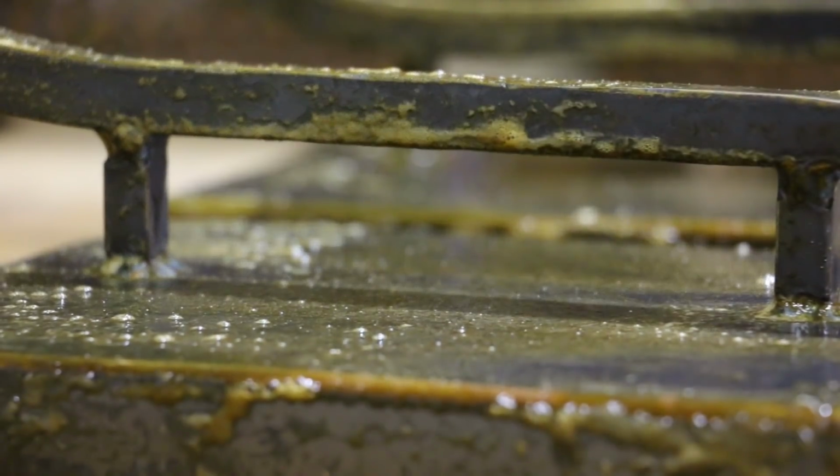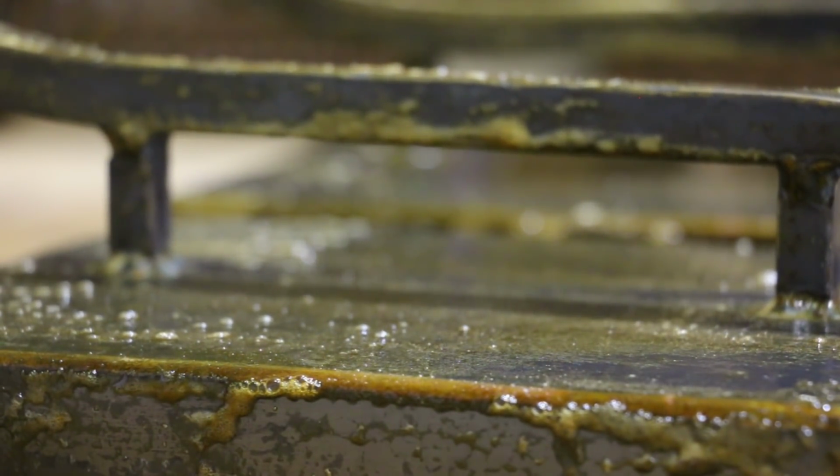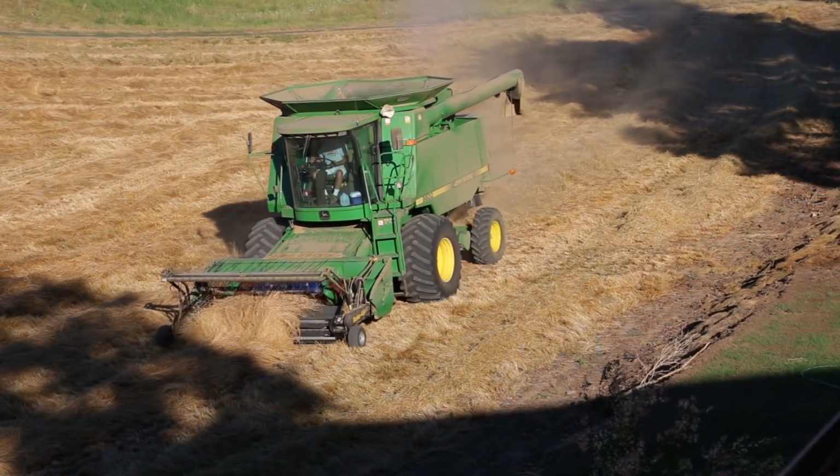After giving it a couple days to rust, I washed it off with water. And then once it was completely dry, I gave it a shot of clear enamel to protect it.